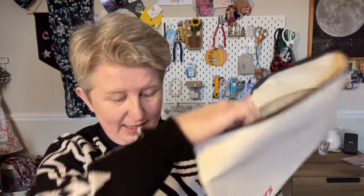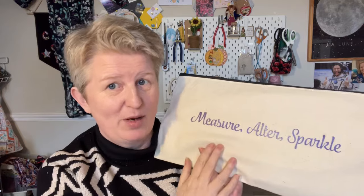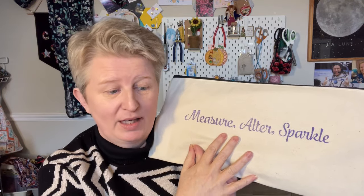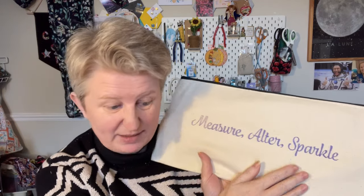And you know what? I think it's great. And obviously you can add your own things into it. I will probably put a pencil and a rubber and probably a pencil sharpener in this as well, and some other marking tools. So a little gift to myself, because, you know, I'm worth it. I deserve it. And it says Measure, Alter, Sparkle. And you can basically design your whatever. So if you were buying this for a sewing buddy, you could have their name put on it or their Instagram name. Really nice thing to do.